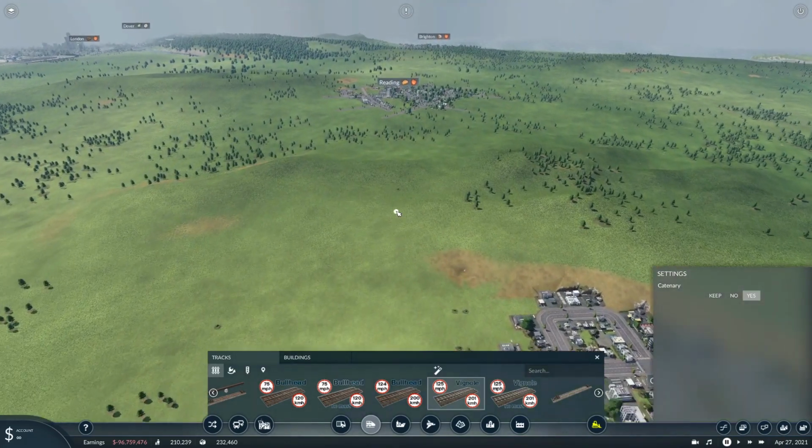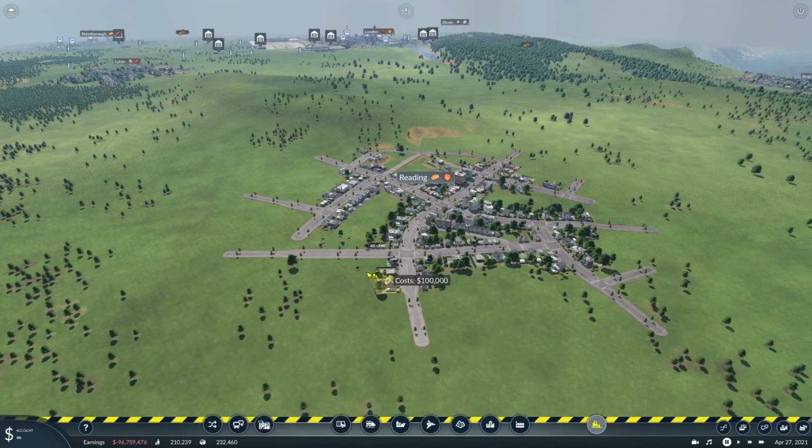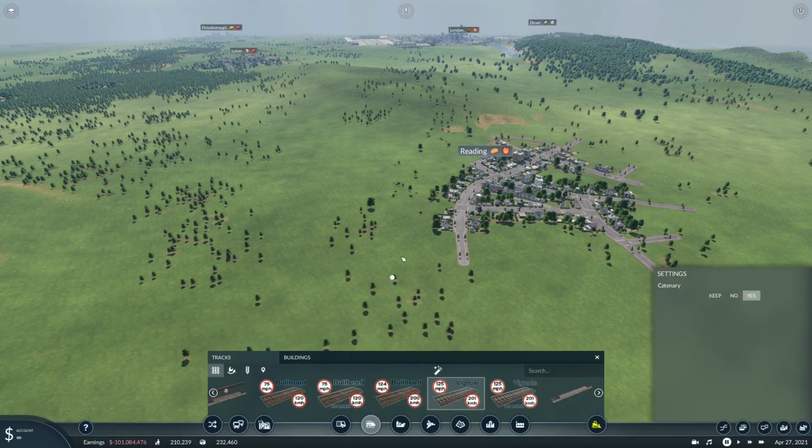Okay, now it probably is more than likely. Now Reading is growing in sort of weird places. I don't know why it's not filling in this area. I suppose we are reaching the city centre. Right, but I would like your station.